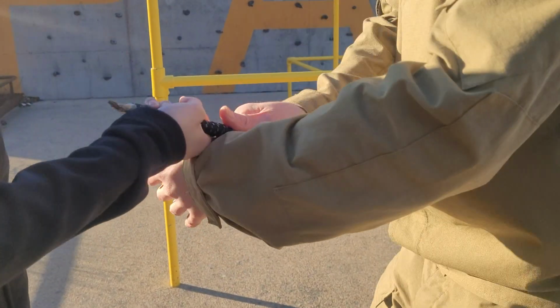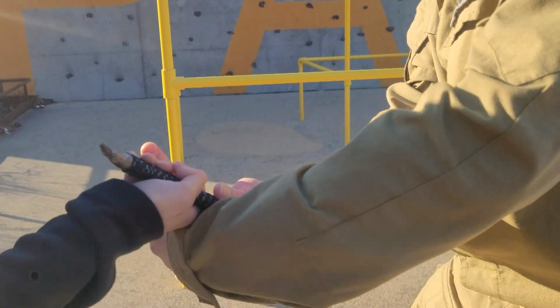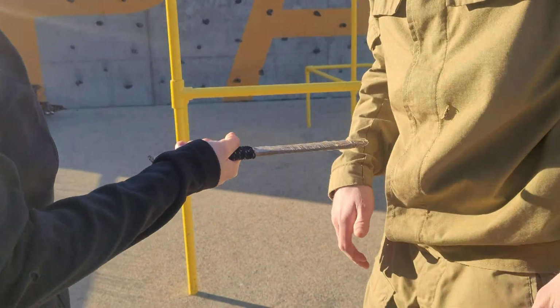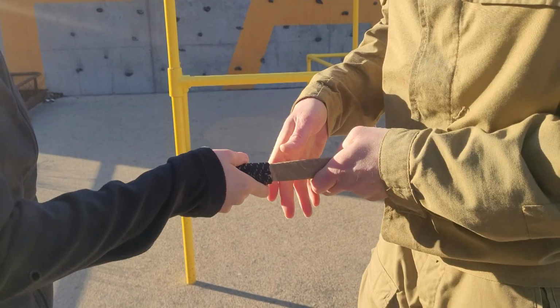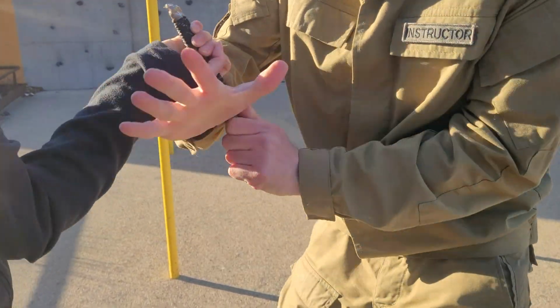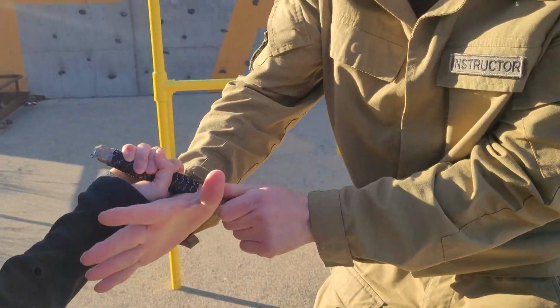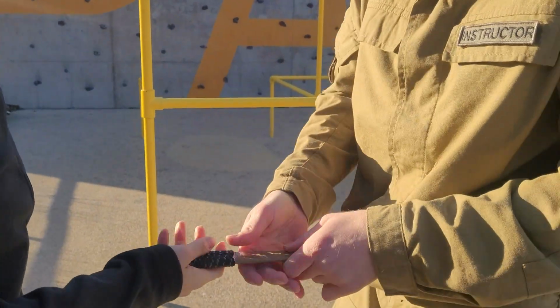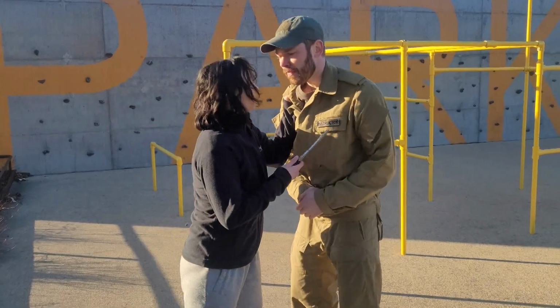So as soon as I apply physics, he tries to pull hard, and I will not get cut. Same situation if I'm holding like this, I need to know how to place, and now when they pull, I just help him, and the person is gonna lose the knife.